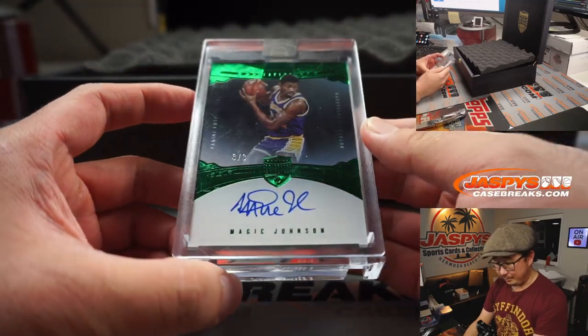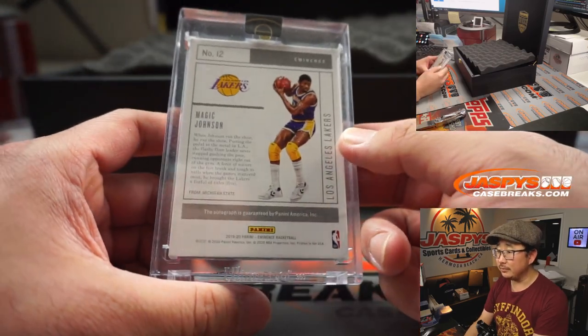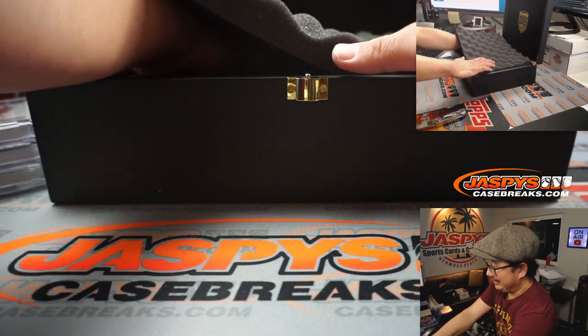Three out of three, Magic Johnson. Nice autograph there too. Kobe White blew up your three-team parlay yesterday. Yeah, he's pretty good.